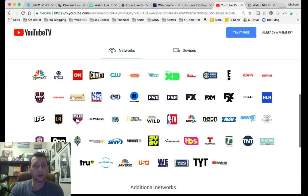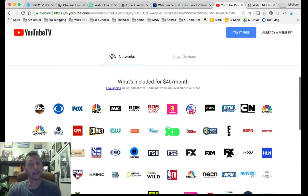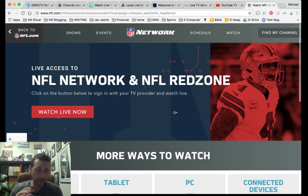YouTube TV, we can go through this pretty quickly. You're going to notice they have a limited lineup of channels at this time, and NFL Network is not one of them, and then obviously not the Redzone there as well too. Okay, so that's going to be our overview here. That's how you can watch the NFL Network and the NFL Redzone on the various services.